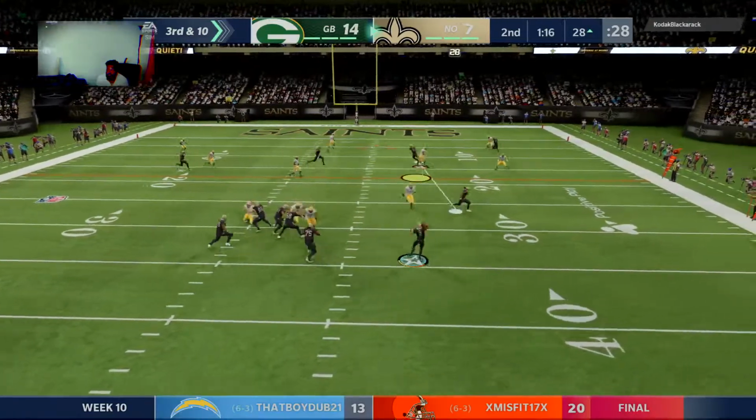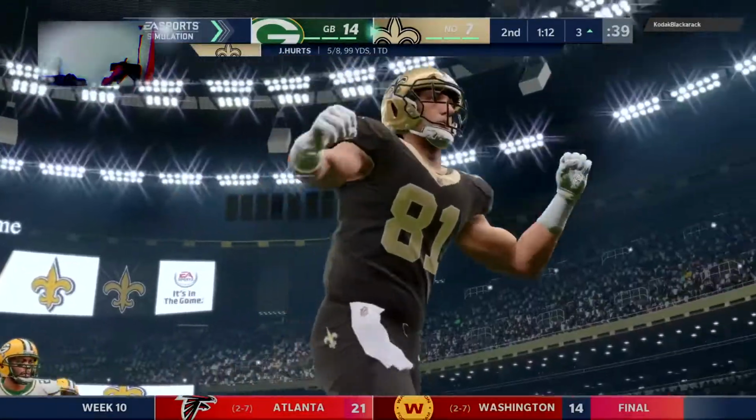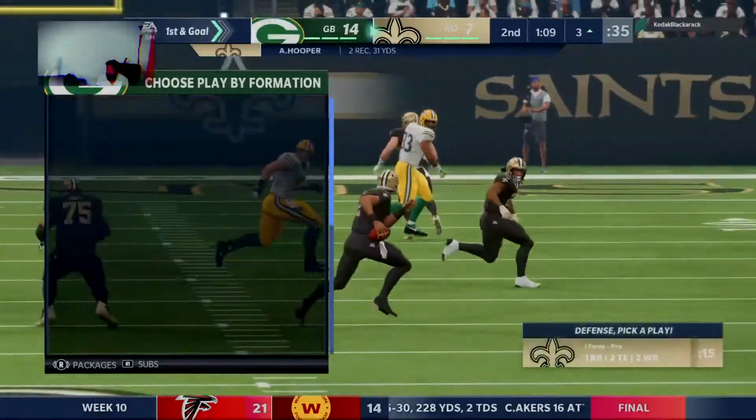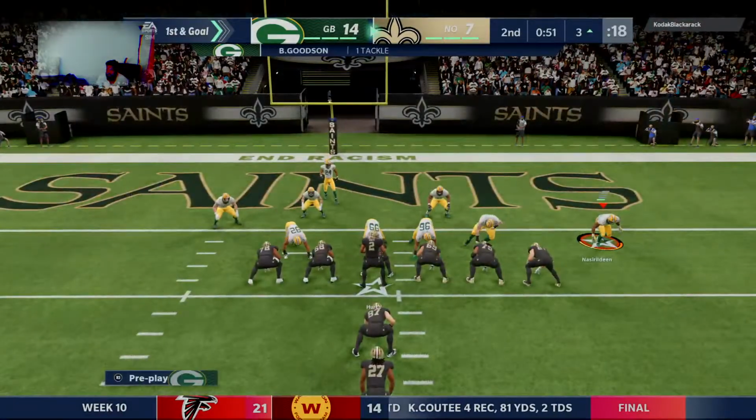Throwing from the gun, it's Hurts. Sliding out of the pocket. That's going to be caught. And they will eventually get him down, but he's inside the 5, all the way to the 3. They're able to convert on 3rd down, and that sets up a 1st and goal.